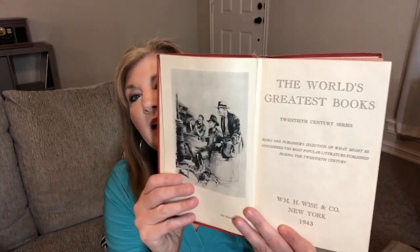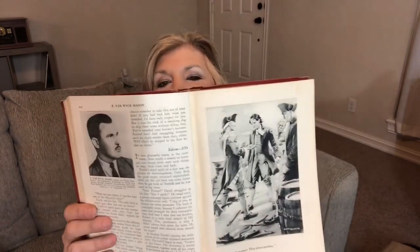And then I found this book. It's the World's Greatest Books. It's a very thick book. And this book was printed in 1943. And it actually has pictures in it, which I find amazing. I know you can't really see, so I'll hold it up.